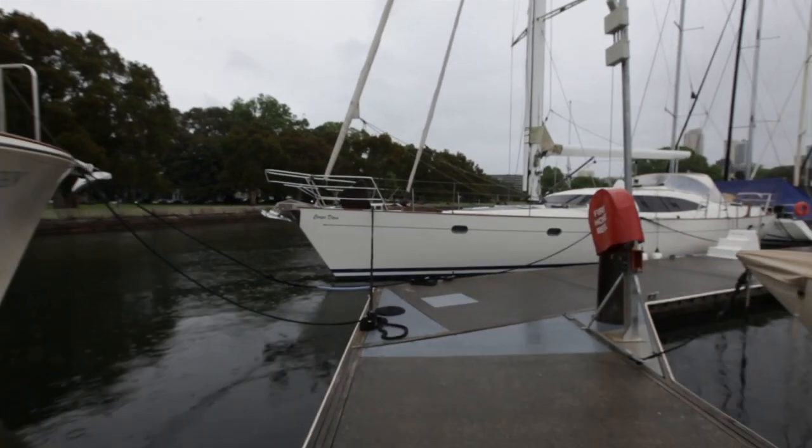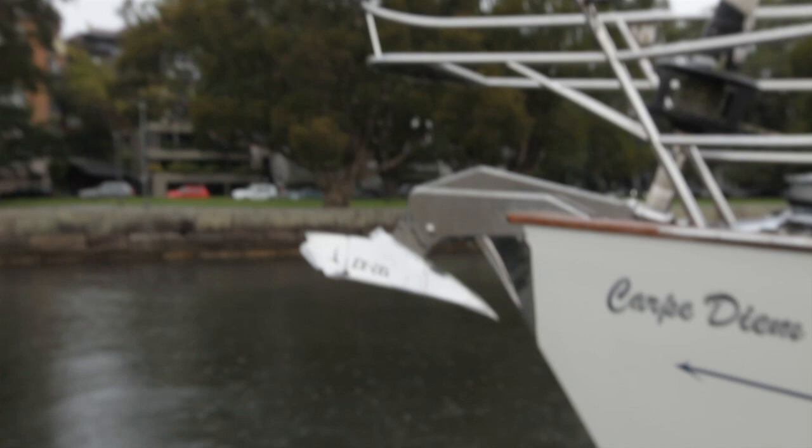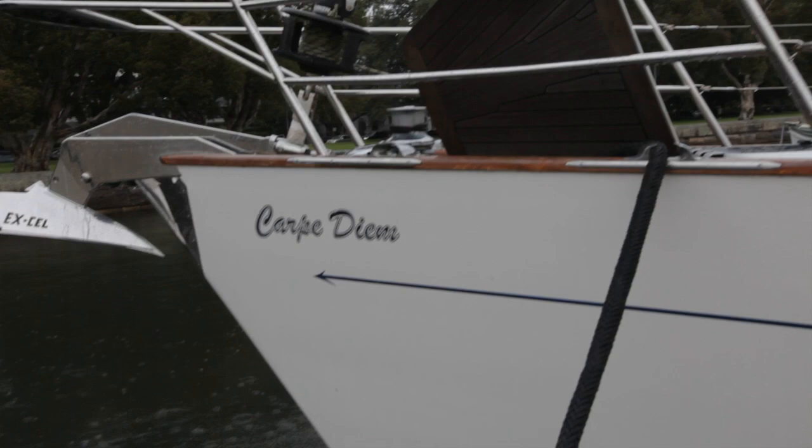Okay, here we go, Carpe Diem. Pride of place on the CYC. That is a stainless XL. Oh, let's get some focus on that. A stainless XL anchor. And you can see the finish looks pretty nice.